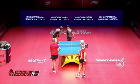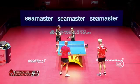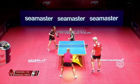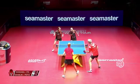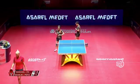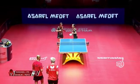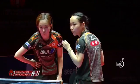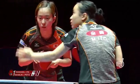There's that spinny backhand, a bit of side spin on it too, makes the ball kick up right into the chest of Kasumi Ishikawa. So score tied up at 2 points each now. Oh, beautiful backhand punch. Mima Ito with the short pips, plays the angle quick off the bounce. Not a bad combination from the European pair at the bottom of the screen, but still much better from Mima Ito and Kasumi Ishikawa. I guess one shot better, I should say.